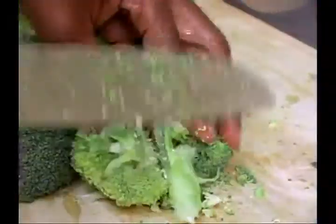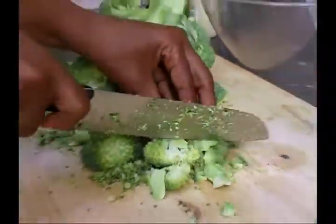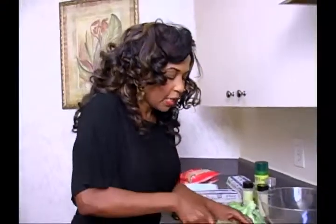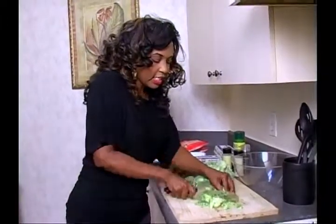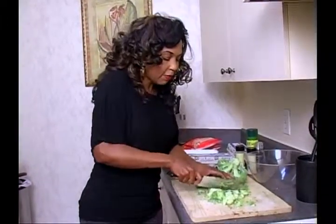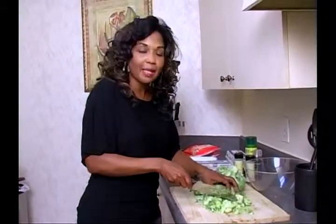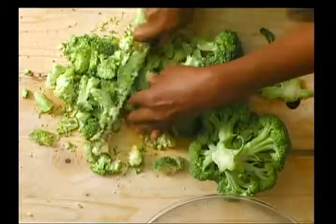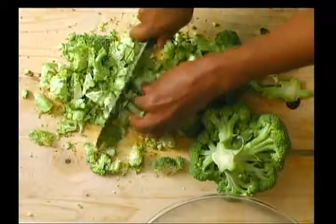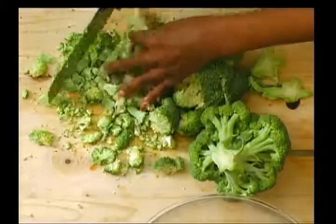We are going to chop up this broccoli really, really small into little bits and pieces. And this is about the most challenging thing. Now, if you have a food processor, you probably can chop this up a lot faster. And it doesn't matter how you chop it, just make sure it's all really nice and fine.